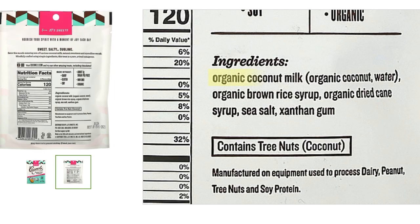Actually, there aren't many ingredients in here. There are organic coconut milk, organic coconut and water, organic brown rice syrup, organic dried cane syrup, sea salt, and xanthan gum. So overall, it's not that bad. It's just high in sugar. I do not recommend eating this every day, but if you ask me, you need this in your life.